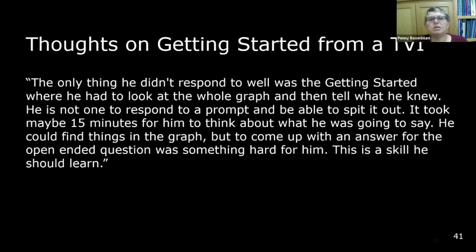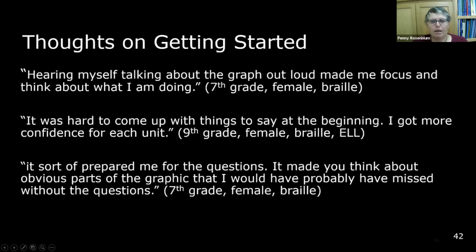They also need us sometimes to step back and give them thinking time. As professionals, we tend to go and we're constantly talking at our students or our children. Sometimes the best thing we can do is to be quiet and give them some time to process. From students about getting started: hearing myself talking about the graph out loud made me focus and think about what I am doing. And often self-talk is a really effective way for us to process.